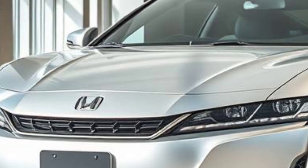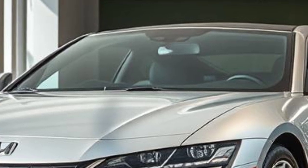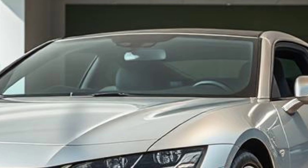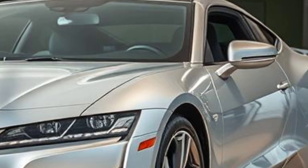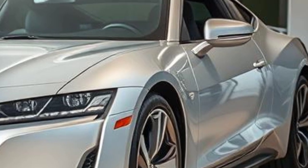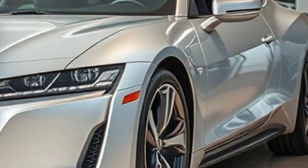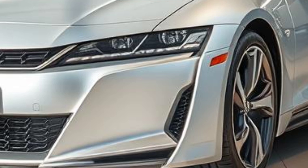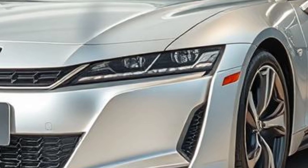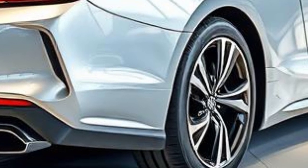It's finally here. After years of speculation, teaser images, and electric concept showcases, Honda has officially reintroduced one of its most iconic nameplates, the Prelude. The 2026 Honda Prelude is more than just a revival, it's a strategic statement, blending the nostalgia of classic Japanese sports coupes with the demands of modern electrification. But what makes the new Prelude so exciting isn't just its return, it's how Honda has reimagined it for a whole new era of driving.